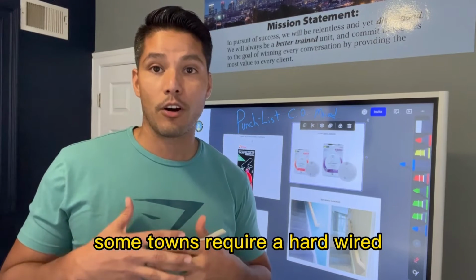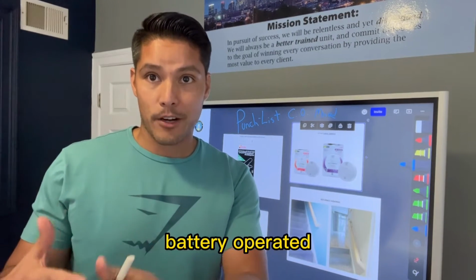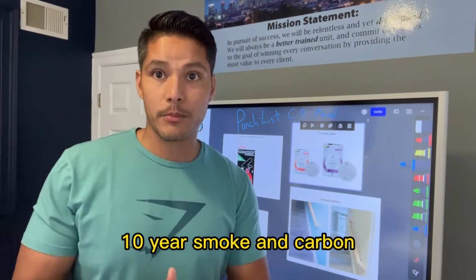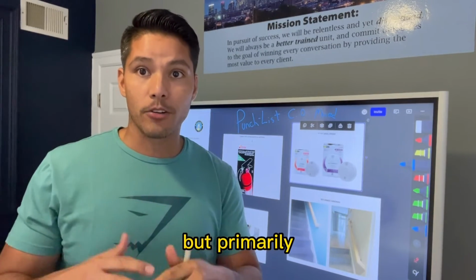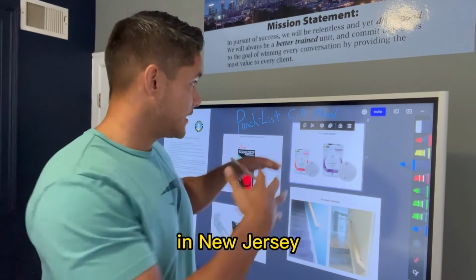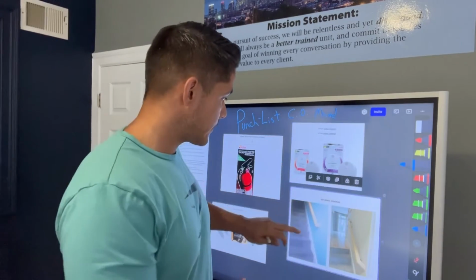Next one that I see is missed a lot is the 10-year smoke and 10-year carbon detectors. Some towns require a hardwired battery-operated 10-year smoke and carbon because there might have been a fire that broke out in this town. But primarily, the ones I've dealt with in New Jersey, 10-year smokes and carbons.